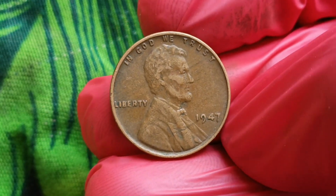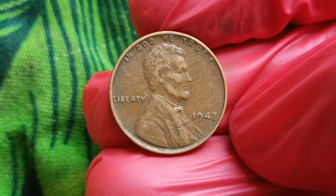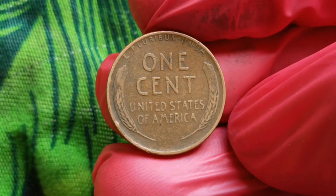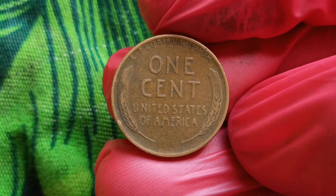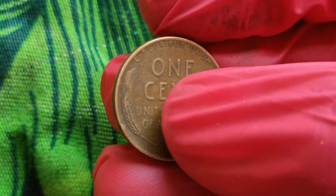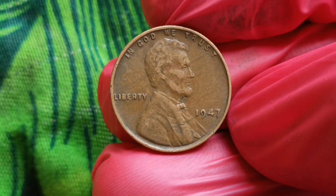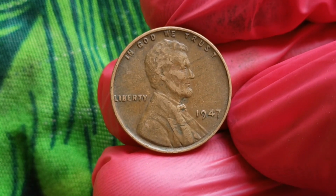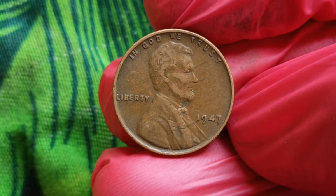Today's market value, around $240,100 in the United States. Let that hit you. A penny worth serious money. This is not hype. This is not fiction. This is hidden wealth sitting in drawers, jars, and pockets across the country. This coin is special. This coin is a treasure. You're holding a fortune, and most people don't even realize it.